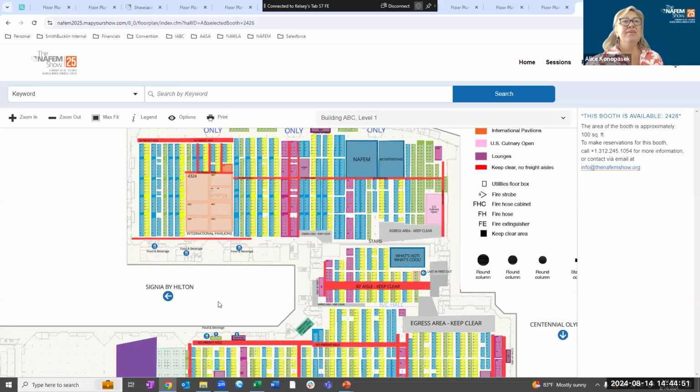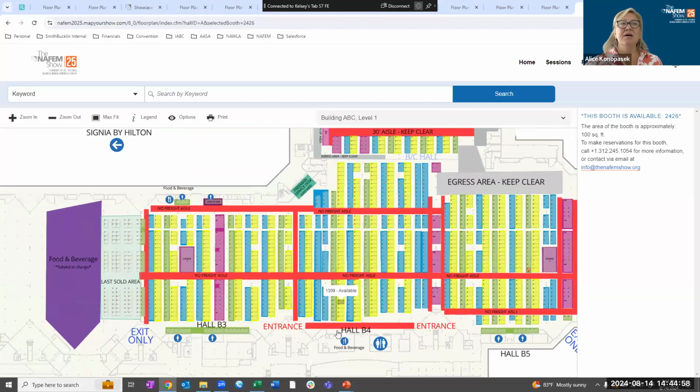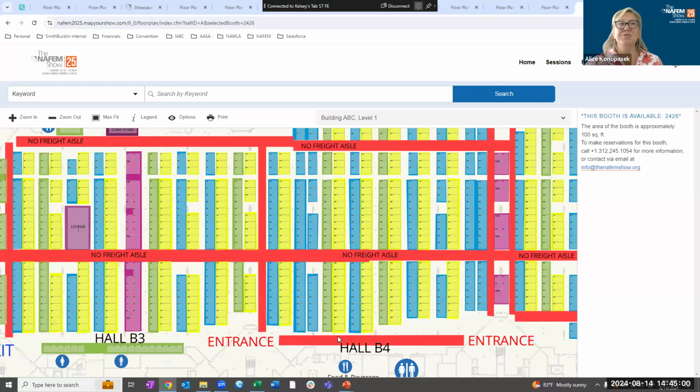Okay. Looking for a 10 by 20 booth, is that possible? And would that be combining two 10 by 10 booths? Also, can multiple accounts join space selection at the same time? So two questions there, basically.